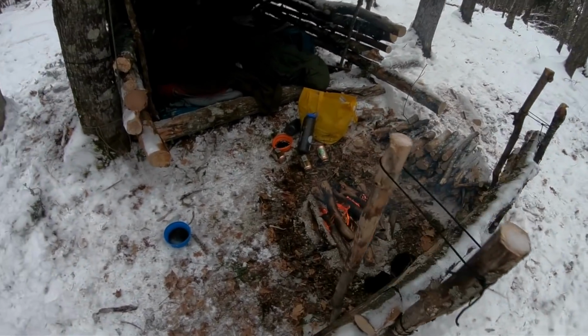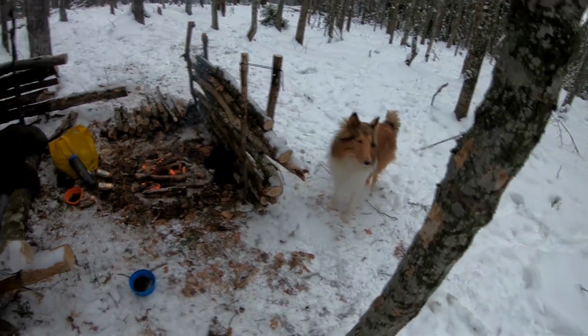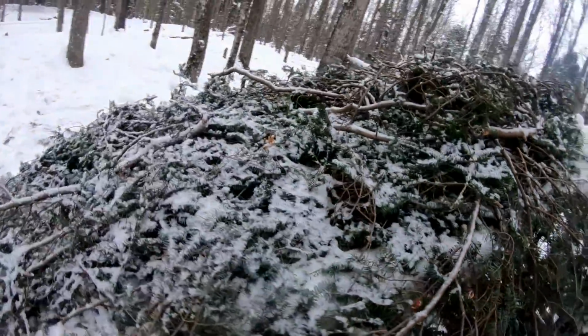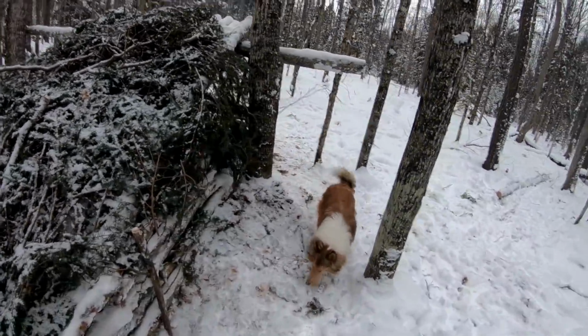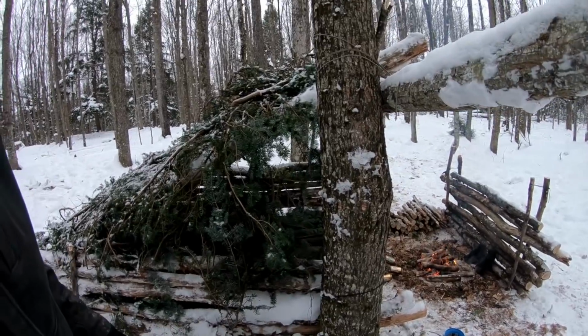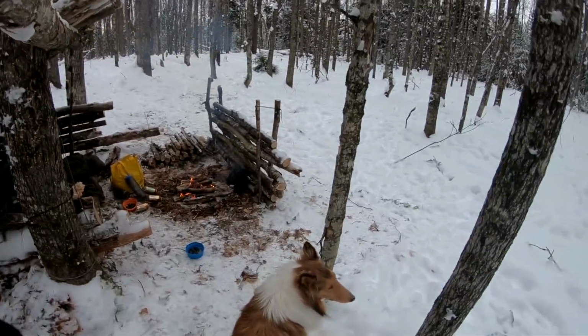So here's what we got going on. We got a Monty, all full energy. I put up a few little pieces here. She definitely protected us from a little snow last night. Probably add a little bit more. I might not even build up the walls. I might just grab more branches and just stuff them in like that. Fill all these little holes and stuff, but I was pretty toasty.